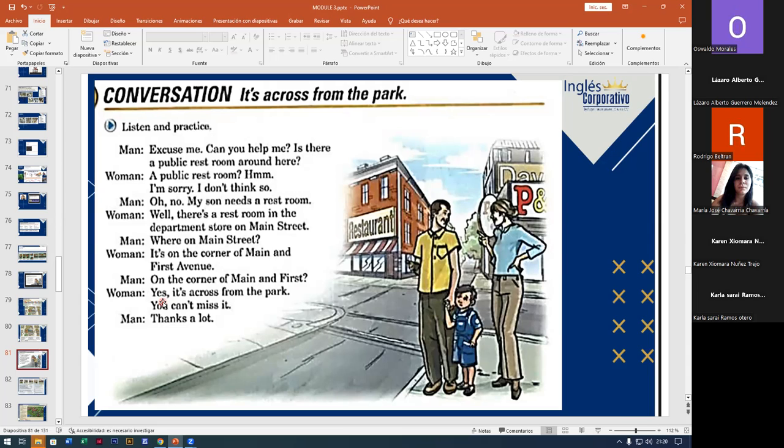Yes, it's across from the park. You can't miss it. Very good. Thank you. That's good. Rodrigo Beltrán. Rodrigo? No? Carla Saray? Thank you. Thanks a lot. That's right. Very good. Thank you. Okay, now let's continue.